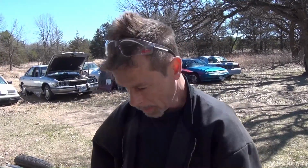Yeah. And then most of the harness is off of there. There's still one that I do not know what it would be. My theory is that it's likely an oil sending unit, but I cannot trace it back far enough yet. But the majority of the harness is off the top and the bottom.